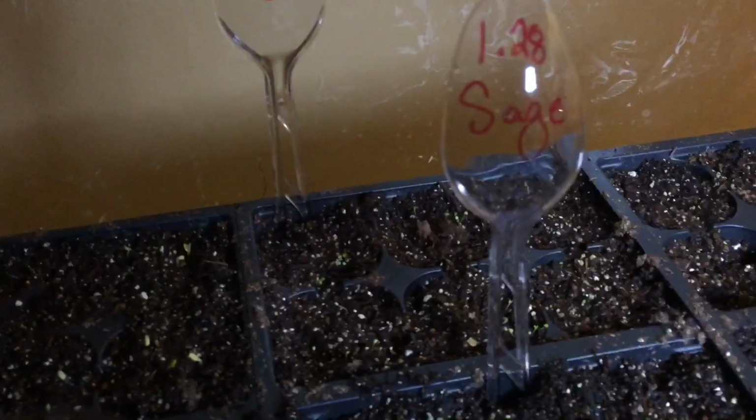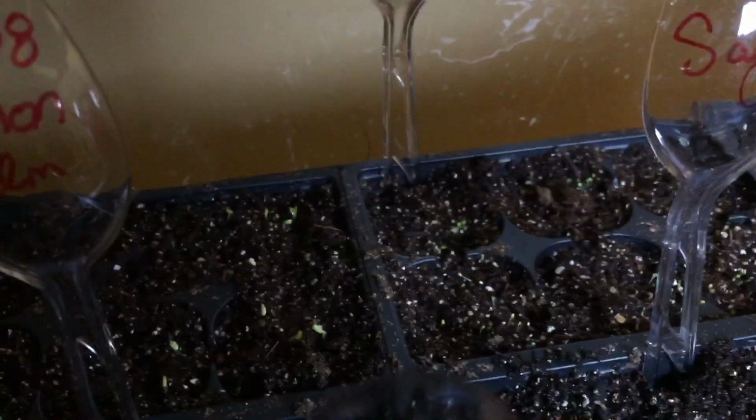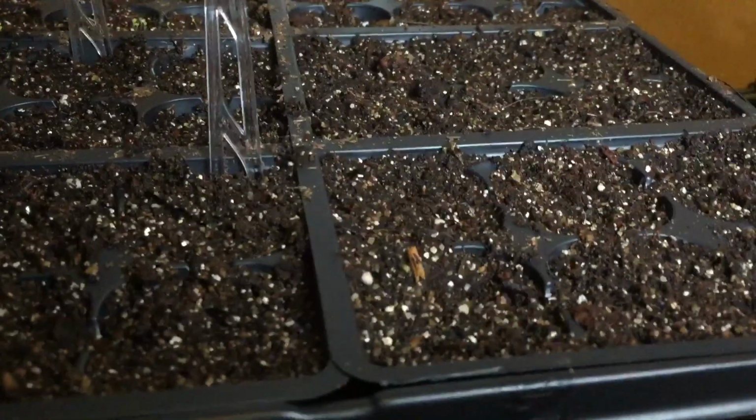Okay, so back here, where are we at? There's the oregano down there, and it's trying to come up. But none of the asparagus has popped up yet, which again, is gonna take a couple of weeks. Okay, so all of those are doing good. I'm definitely gonna have to thin these out. The seeds were very small, so I just had to do a good sprinkle.